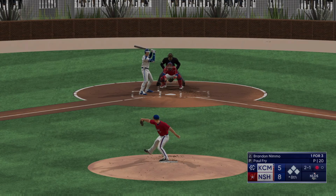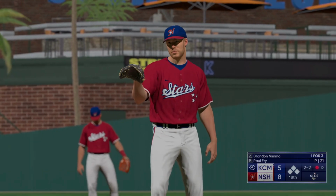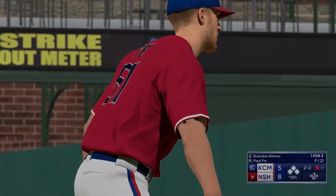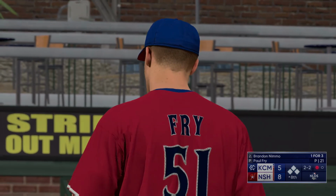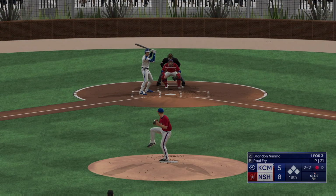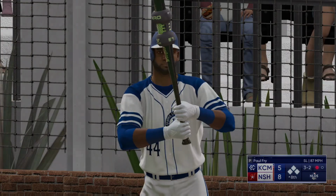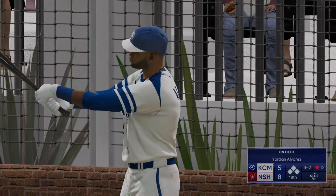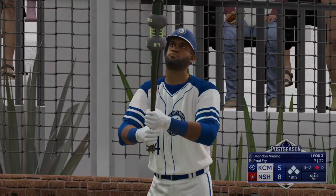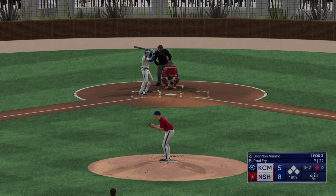So the bases are loaded here for Brandon Nimmo, and man, Brandon Nimmo way out in front of that changeup. That's a really bad swing right there, to say the least. So the count's now 2-2, but he will not bite at that slider there inside, and the count runs full. I mean, nowhere to put him here in this situation with Yordan Alvarez on deck. Doesn't get any easier for you.